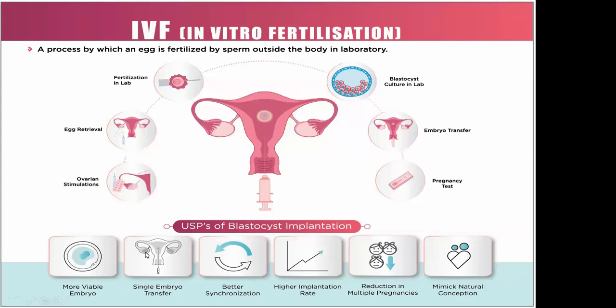You can do a single embryo transfer. You can't do a single embryo transfer on day 2 or day 3. Chances would be too low. What also happens is that by then the uterus is in a more relaxed state. When you do the egg pickup, it is in a disturbed state. Second, third day still disturbed. Day 5, it's relaxed. The chances of it implanting are higher.